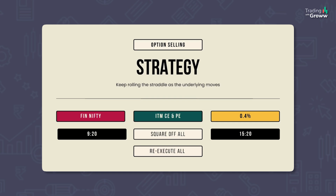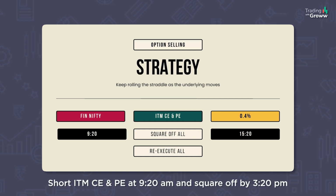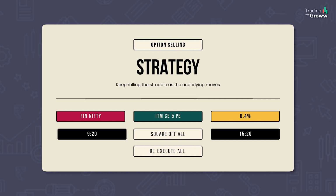The rule is, every Tuesday, that is on every FINNIFTY expiry, we will be shorting in the money options, both call option and put option, at 9:20 a.m. and then square off by 3:20 in the evening. But instead of using a fixed stop loss on the premium, we will use a stop loss on the underlying, which is the FINNIFTY index itself. Consider we initiated the trade at 9:20 and shorted both the in the money call and put options, and say FINNIFTY is trading at 20,000. When FINNIFTY moves 0.4% on the upside or 0.4% on the downside, we exit this rolling in the money straddle and initiate a new straddle. This is the concept.